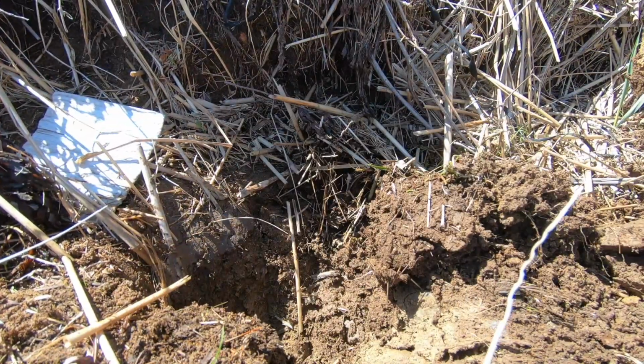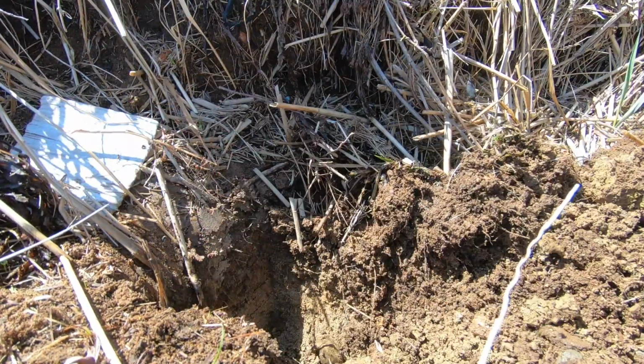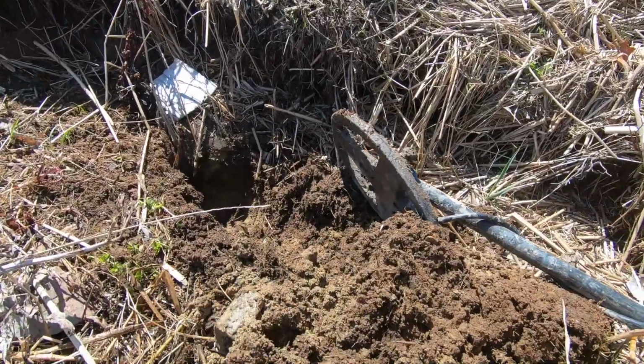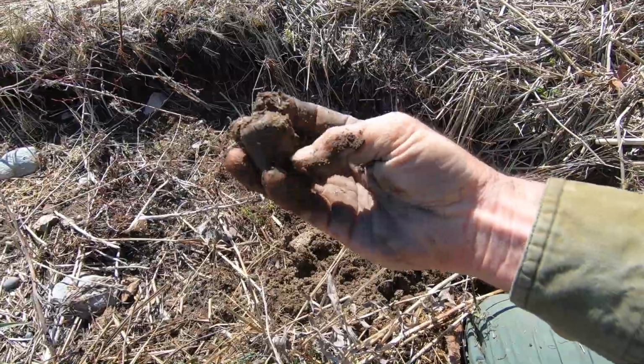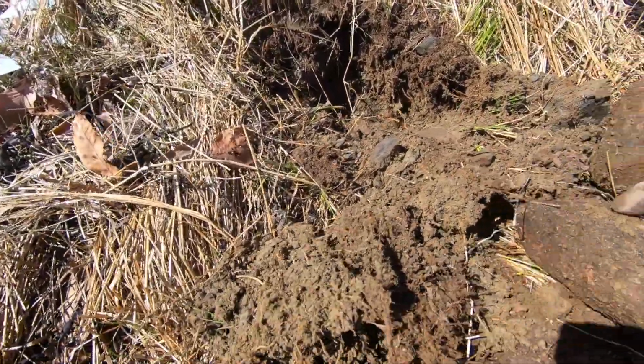All right. I don't see anything yet in the dirt. Yep. Ooh, side of the hole, and it sounds really sweet. No, it's another one of those net weights. Giant net weight. That's where I found that other net weight, I think, right there. I got a nice little signal here. I don't think it's a net weight.